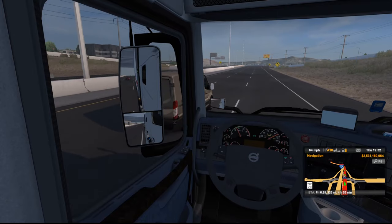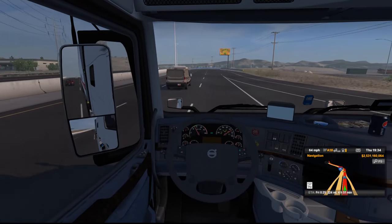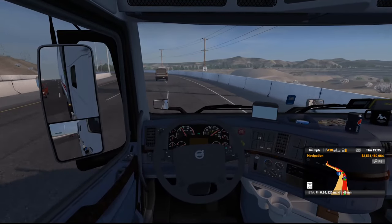But yeah, went with a little bit of a shorter trip today. We can only go a maximum of 65 miles an hour since it is an external contract run. So we'll be going 65 the entire way instead of the normal 70.